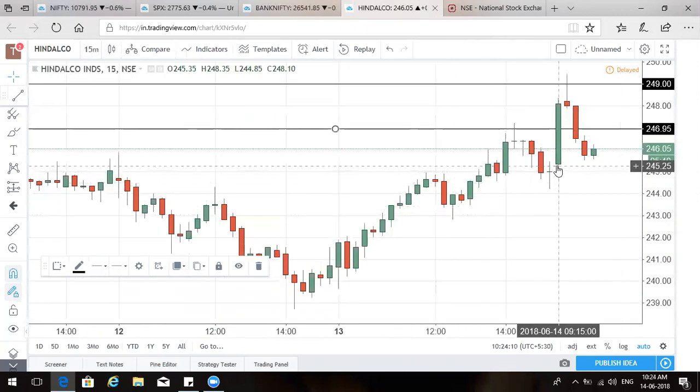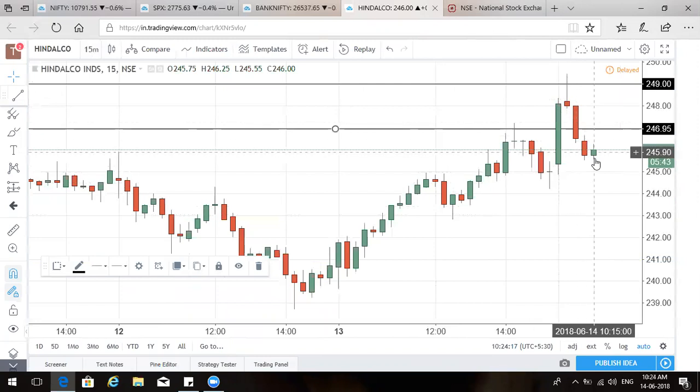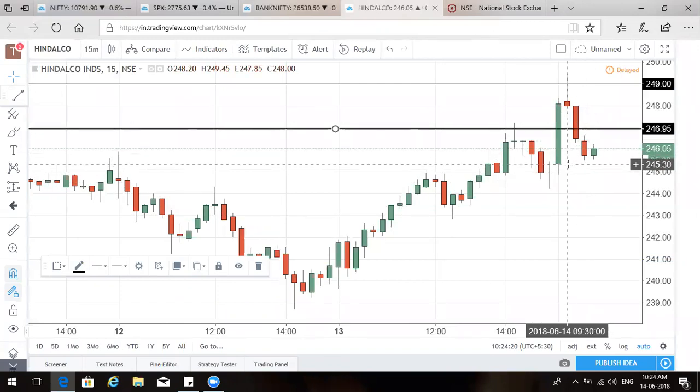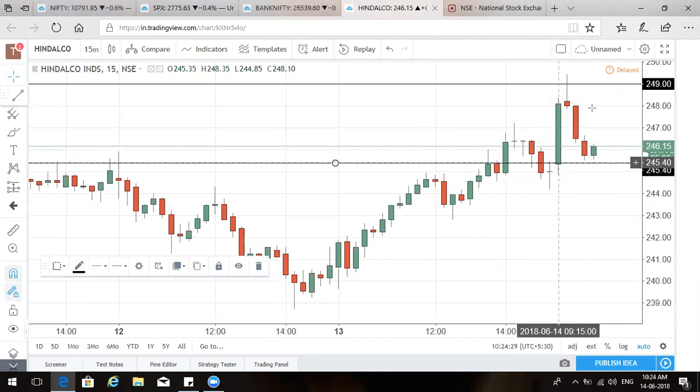So what I see right in the morning, it was a complete green Marubozu of 15 minutes trying to fill the gap, and then it finds a runway on the downside. Now what I see over here, if this base of today is not violated, I again repeat, the base of 245 is not violated, you can see Hindalco much higher from these levels.